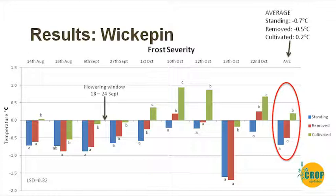So if we were to extrapolate this data, we could assume that if the whole paddock had been cultivated, there would only have been four occasions between August and October when this site would have fallen below 0 degrees. So now I've shown you that at Wickepin and York, the stubble had a severe impact on temperature differences with frost and the stubble loading.